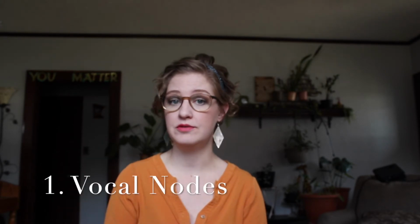Just like with any part of your body, there are a number of things that can go wrong with our vocal cords to either damage them or hurt them or cause them to function abnormally. I'm going to focus on 3 of them because they're more common. So the first thing that we're going to focus on is called vocal nodules or vocal nodes. You may have heard of these before.